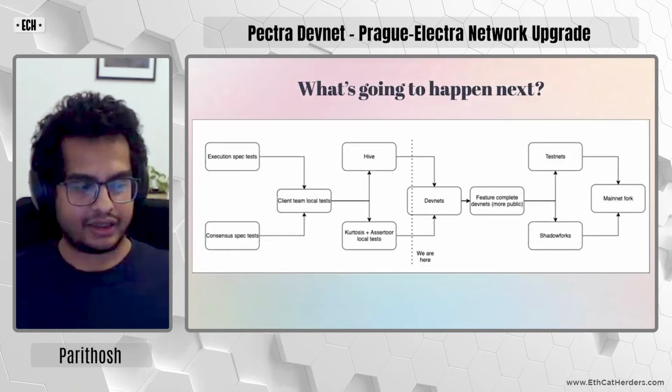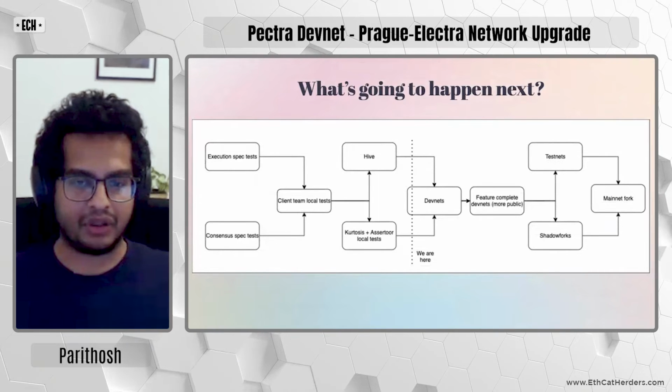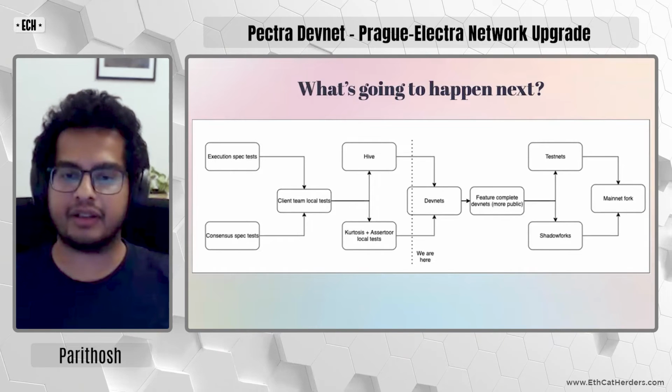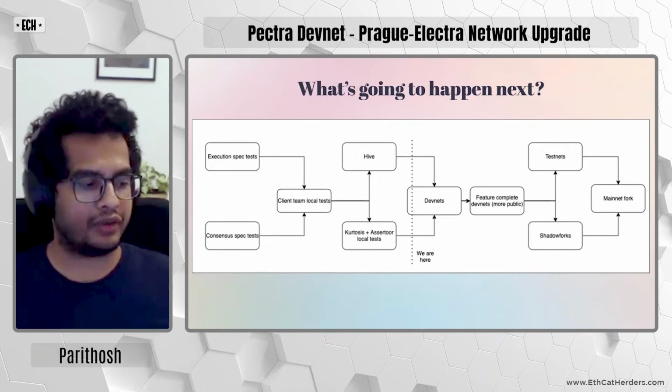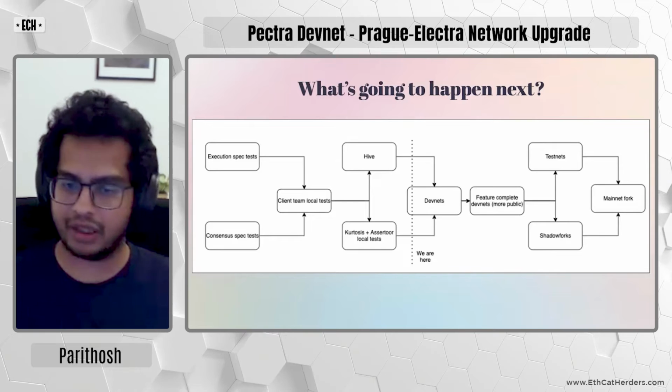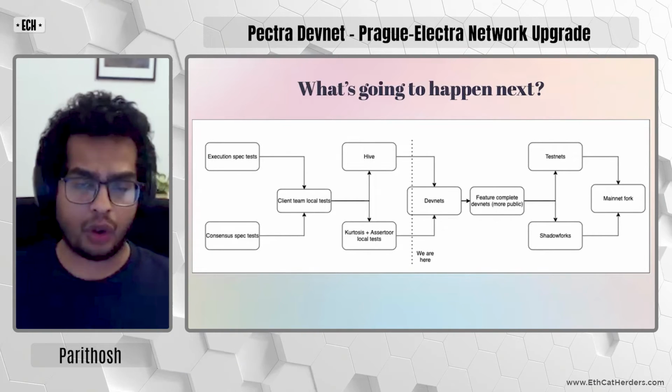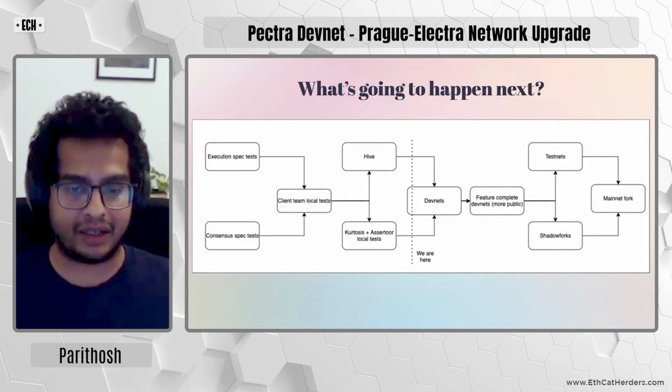And I think this is a nice view of how different things pipe together. You have the execution spec tests that Mario was talking about. You have consensus spec tests that Xiaowei and a lot of other researchers and client team devs tend to write. All of these can be run locally by every dev.